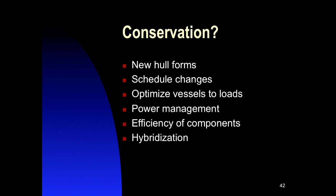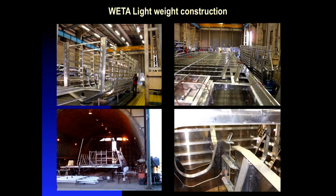Hybridization is another way to get there, like in the Treasure Island case. These are the WETA boats. I could almost say ultralights. The plating on those hulls is thinner than you would think, but it's really tough stuff. So they're light and they're fast.